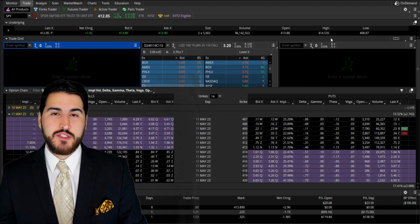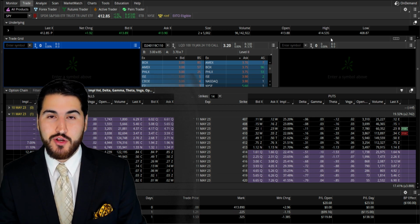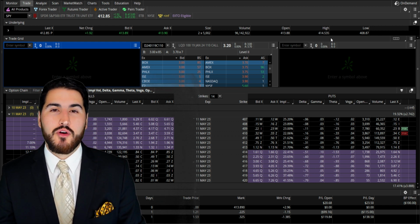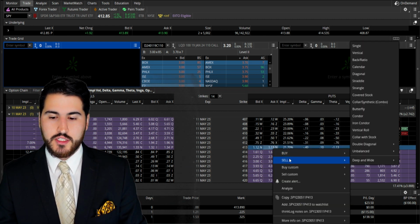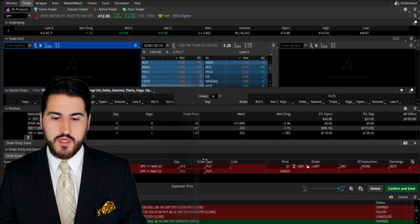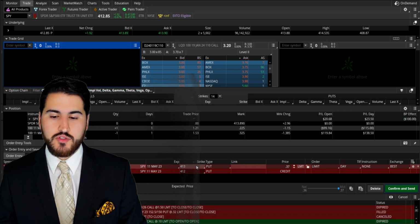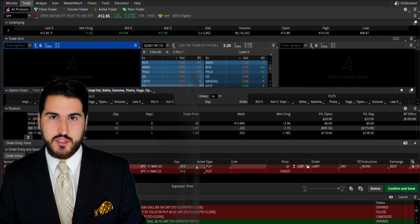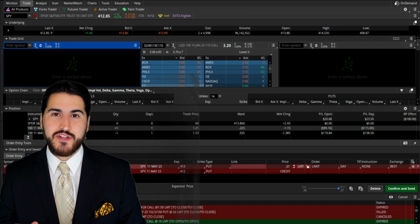So what we're actually going to be doing here is something that might seem counterintuitive, but we are going to be trading put options on the SPY. We are going to get into what's called a put credit spread. So we are going to right click and sell, and do a vertical. We are going to sell the $413 put and buy the $412 put, and we're going to receive a $37 credit for that position. If we do 3 contracts, that is going to put us over $100 on the day.